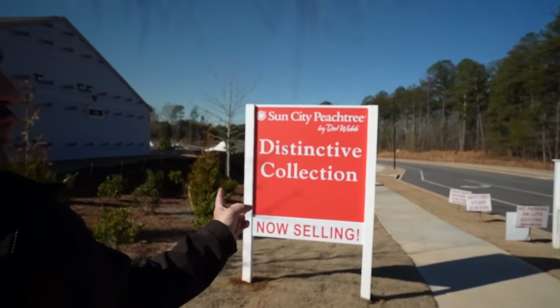We're in Sun City Peachtree subdivision. You can see the sign right there behind me. This is a lot bigger than I thought, actually, and there's a lot more houses than what it appeared online. Not as many trees as the last place we came, but still a lot going on.